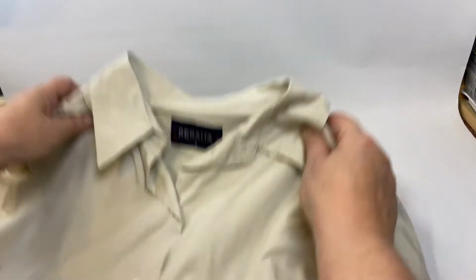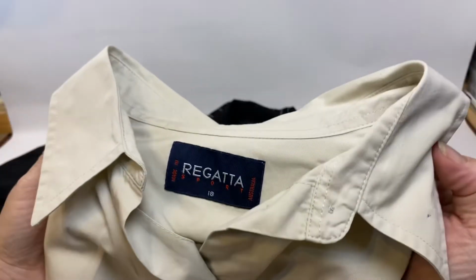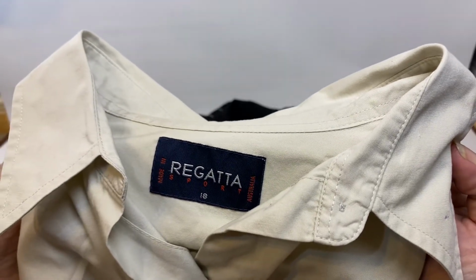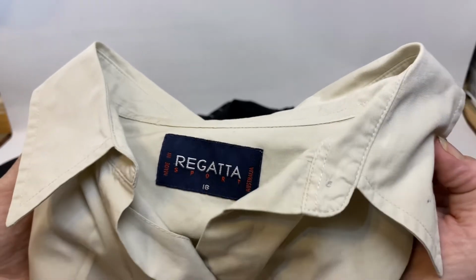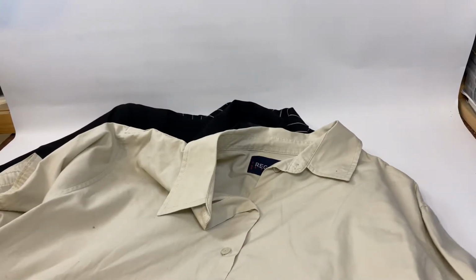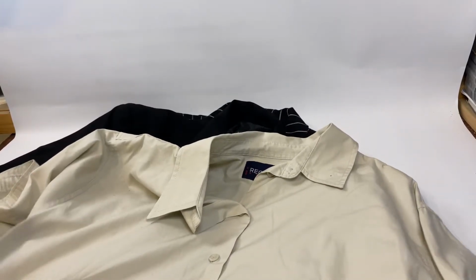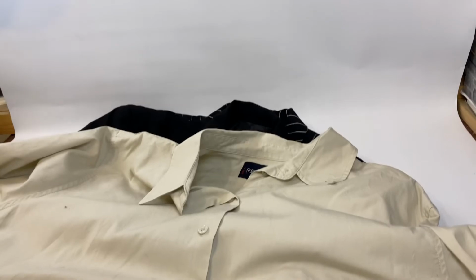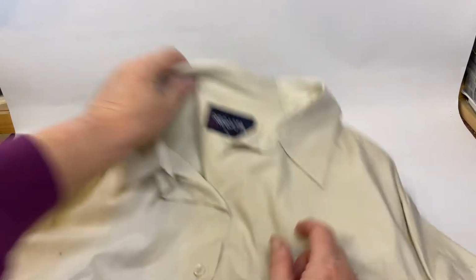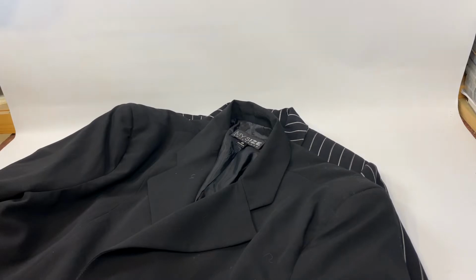Then we've got this nice Regatta Sports, 100% cotton, made in Australia, sort of a dark creamy, almost a beigey, size 8, plus size 18. I haven't actually laid it out to compare it with other sizes yet, but it does seem to be like an oversized type shirt. So that'll be really, really good. And you've got to remember, all of those things lucky to have cost me 30 cents.